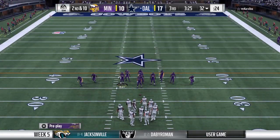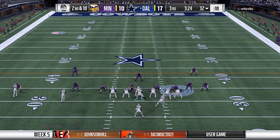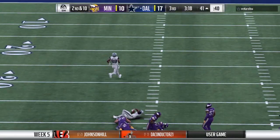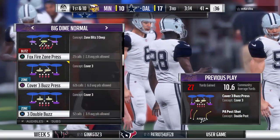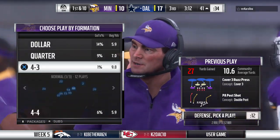And on 2nd and 10 now. Looking to throw. Prescott. Over the middle, complete to Tate. And he's taken down, but not before getting this across midfield and just shy of the 40. A very solid gain of 27.